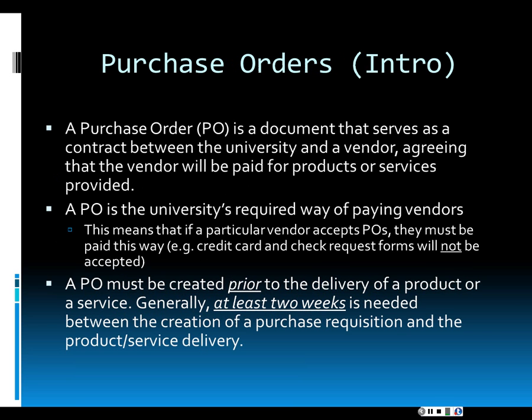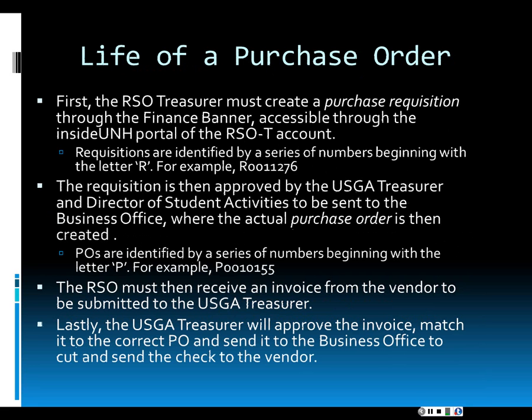With purchase orders, it's a document that serves as a contract between the university and the vendor. The university is pushing towards utilizing purchase orders, and it is now the required way of paying vendors. It means if a particular vendor accepts POs, they must be paid that way. Generally speaking, a PO has to be created at least 2 weeks before the delivery of the product or service, to ensure that the product gets there on time when you need it and that the vendor gets paid.